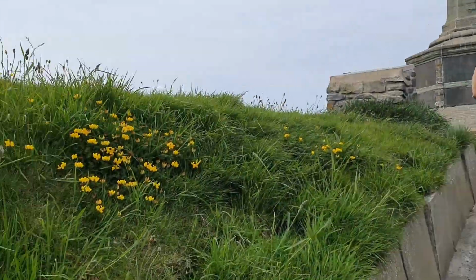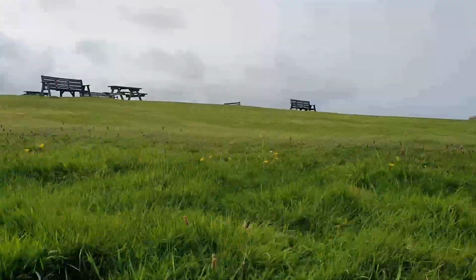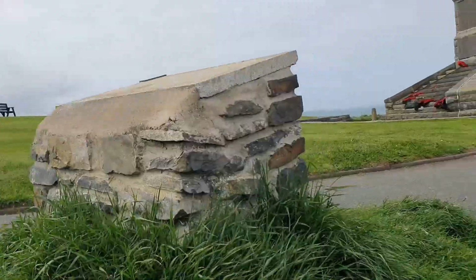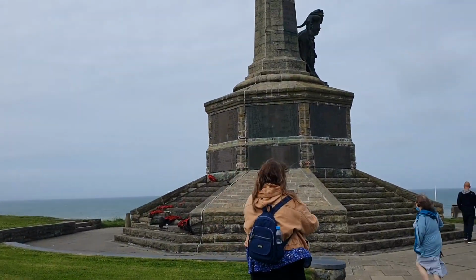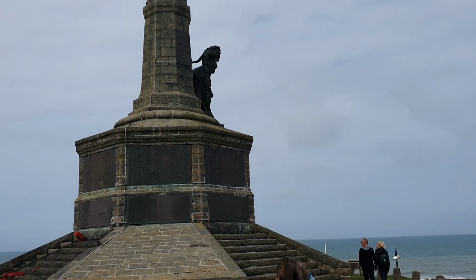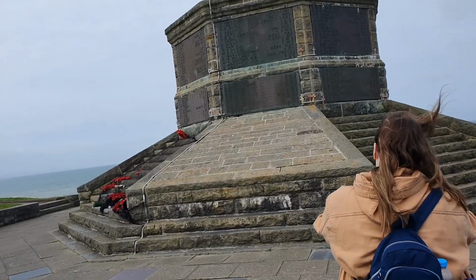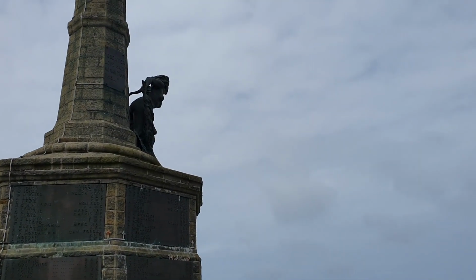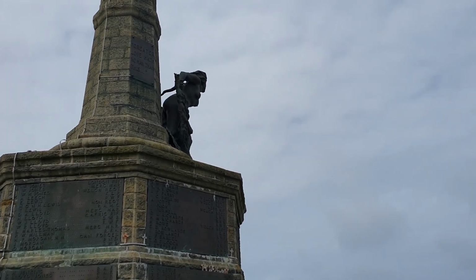Up we go. Some seating up there, you can sit down if you want. Eat your sandwiches. Oh, this tower, this statue looks a good one, doesn't it? Looks like an old witch. Looks like a witch. A possessed witch with no clothes on.